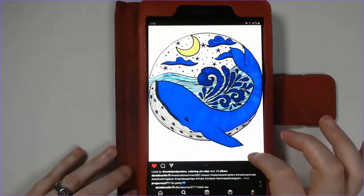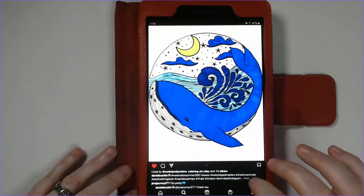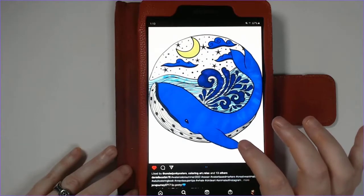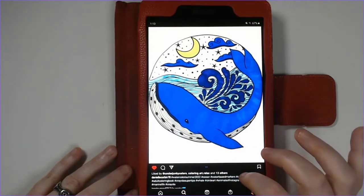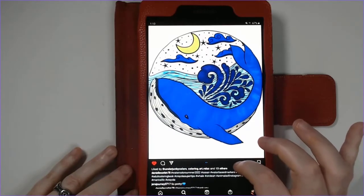So watercolor summer, we have ocean and water here with water-based markers again from Danielle Corbin 78. And this cute little whale as well. Very cute picture.